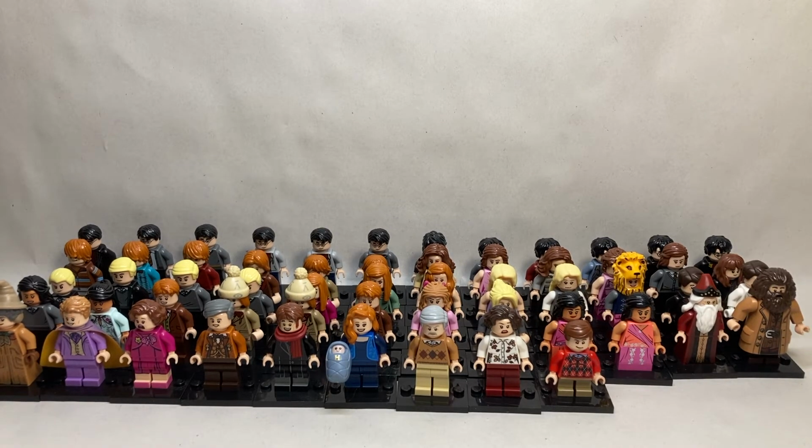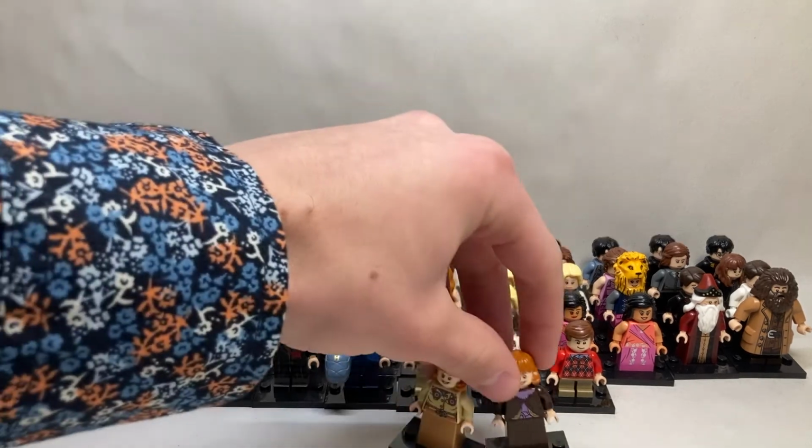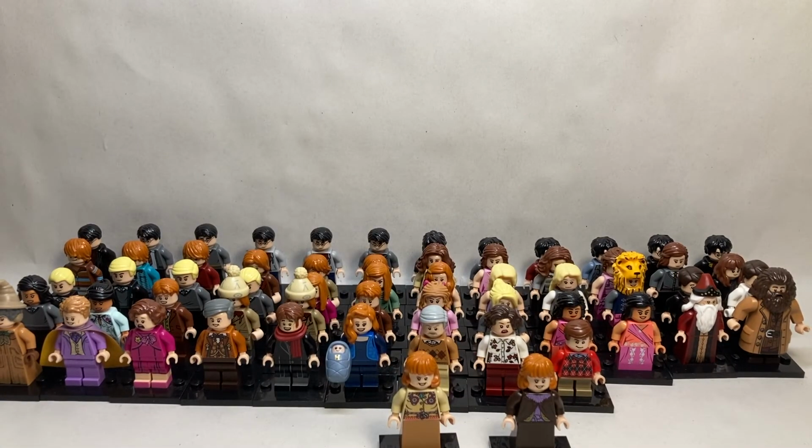We also have the Weasleys here. We have 2 versions of Molly and 1 version of Arthur. Here are the Mollys. We got them in the Burrow and the Diagon Alley set. We have a version of Arthur with some excellent torso printing.